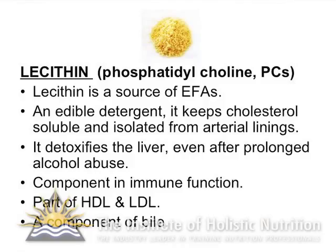It's an edible detergent. It keeps cholesterol soluble, so it doesn't deposit, and it keeps it isolated from the arterial linings. It detoxifies the liver even after prolonged alcohol abuse. It's a component in our immune function, and it's part of HDL and LDL, which are the 2 carriers or taxicabs for cholesterol in the body. The LDL, which is the one that your mainstream medical doctor would find is a bad, bad thing, carries cholesterol from the liver, where it's manufactured, to the cells, where it will be used to produce different things. And then HDL picks up the excess and takes it back to the liver. So it's just like little taxis. They both run one way.